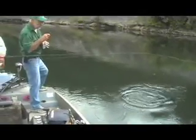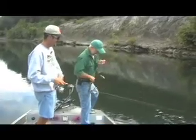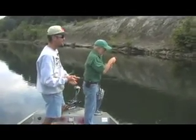Oh, get the gaff. Get the gaff. He hooked himself. I didn't even hook him. That wasn't even fair, right? He hooked himself. Look. He tried not to set the hook on that fish. Yeah.